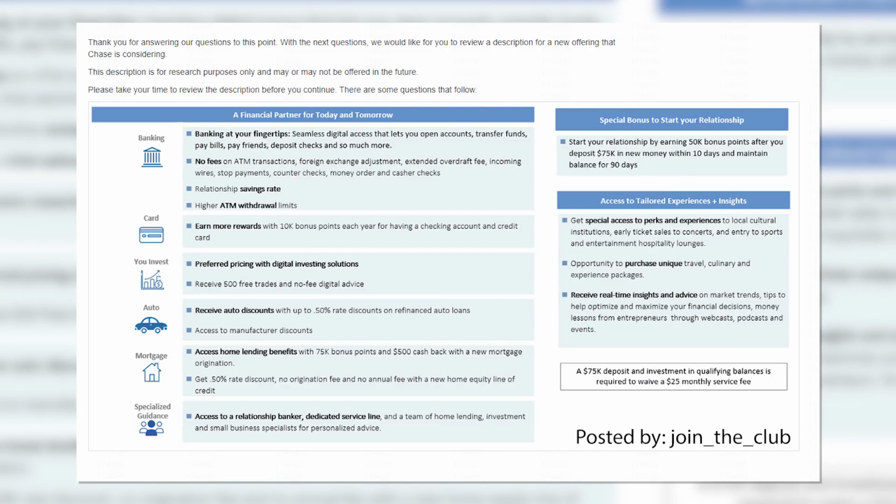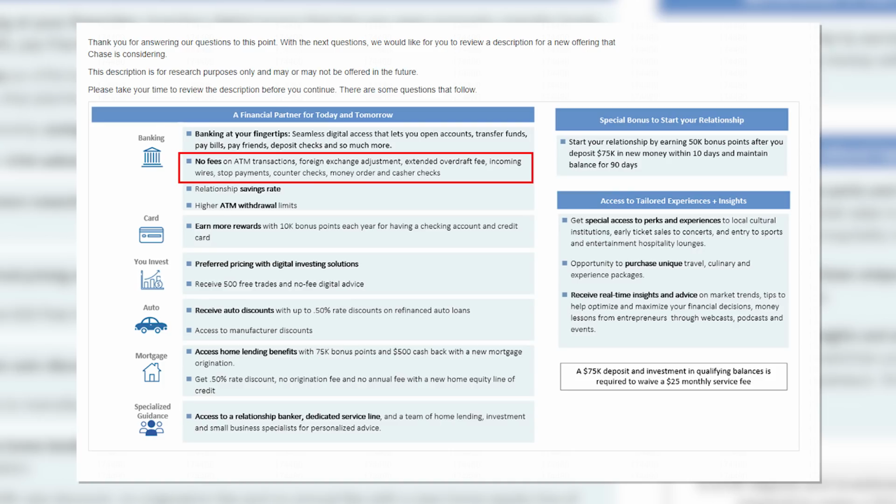So let's go to some of the images that this guy screenshotted and posted on Reddit about the potential account. This is the main image that talks about the benefits of the account. The first item, banking at your fingertips, seamless digital access. Well, you basically have that already, so I don't think that's anything new. But then we have no fees on ATM transactions, foreign exchange fees, and even things like counter checks, money orders, and cashier's checks. Cashier's checks are normally like $15 or something. So that really is a great saving.